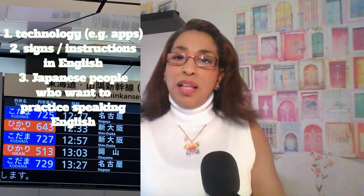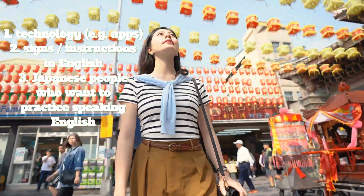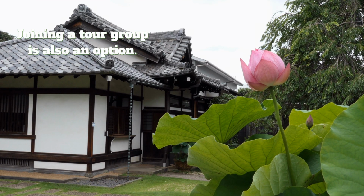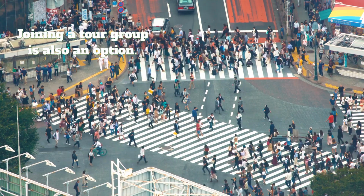By the way, my conversation with the bus ticket agent, that was all in Japanese. So the question is, do you need Japanese to go to Japan? And I would say no, for 3 reasons. The first reason is because of technology. The second, there's English everywhere now. And third, there are a lot of people that want to practice speaking English, like my students. So I think that even if you are not a lifelong student of Japanese like me, you can still enjoy a trip to Japan, especially if you stay in the city and not go to the countryside.